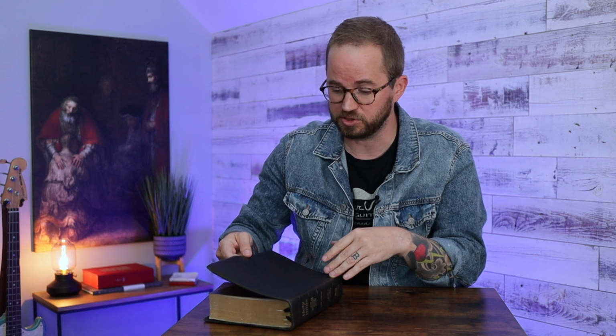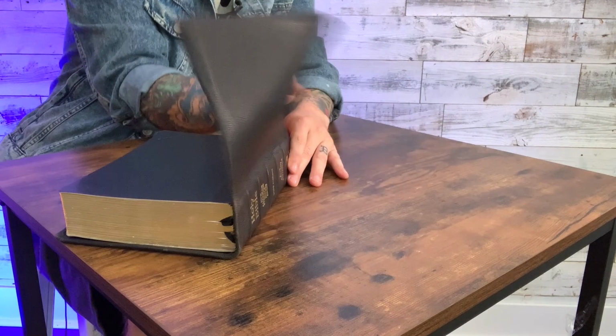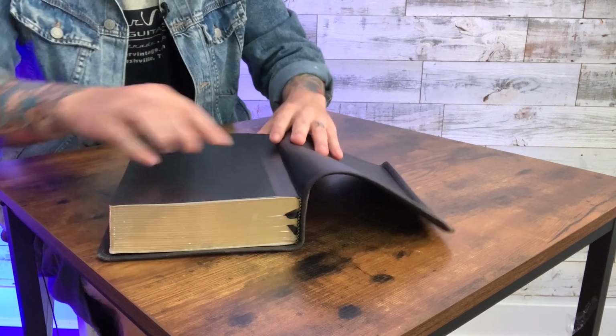Somebody else measured it and said they thought it was 36, but everyone says that the paper is fantastic because it's French milled paper and it's just supposed to be the most opaque Bible paper ever. Look at that. I mean, it is floppy, nice construction.